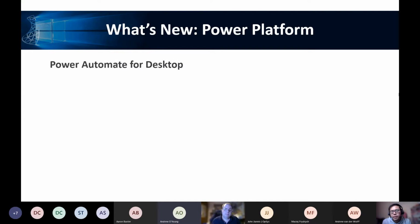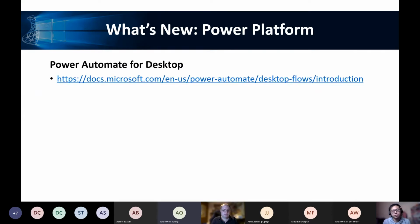In the Power Platform space, just quickly, the Power Automate application for desktop. This gives us robotic process automation within the desktop app, and there's also a browser extension for this. So check out the documentation. There are some flows that require different licensing, so it could be per user, per app licensing. I'm not too savvy on what needs what, but the documentation will have it all and also show you what you can actually do from your desktop versus in the cloud.